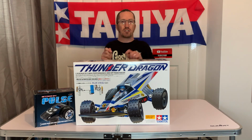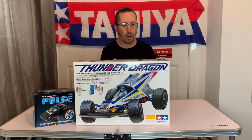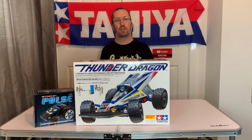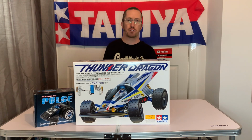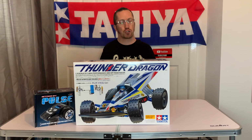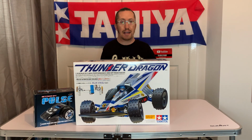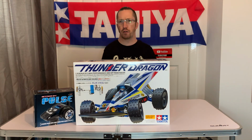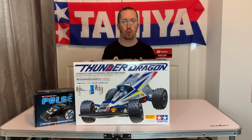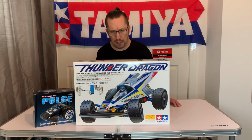As you may have noticed, we have the Tamiya 2021 re-release of the Tamiya Thunder Dragon, which we've been waiting for a while now. It keeps getting pushed back, and it's finally here with us in the UK. I know some other countries have already had them before us, but it was the same when the Top Force re-release came out, the Evo. We had them in the UK before other countries, so swings and roundabouts, I guess.